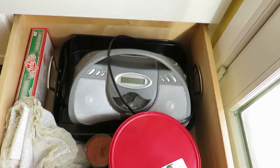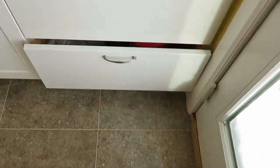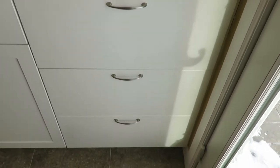So it's always good to ask what other people want and where they want to put things. But I think she'd be okay with some rearranging, so I'm going to do that.